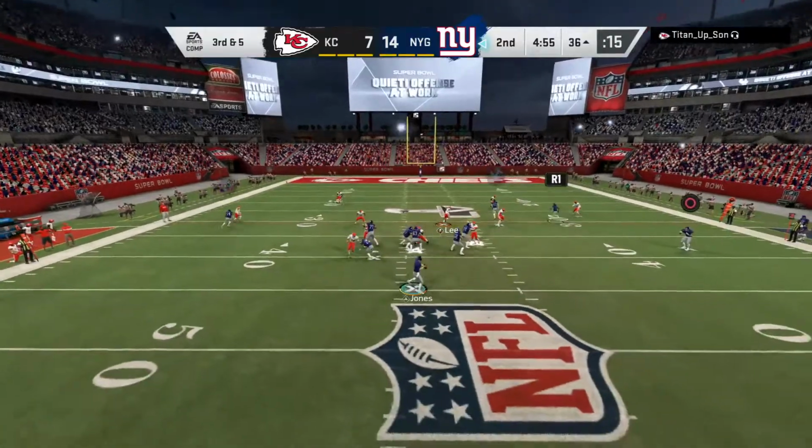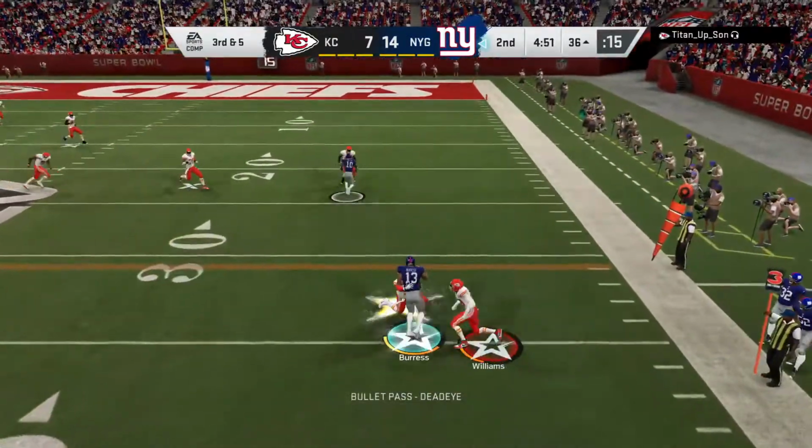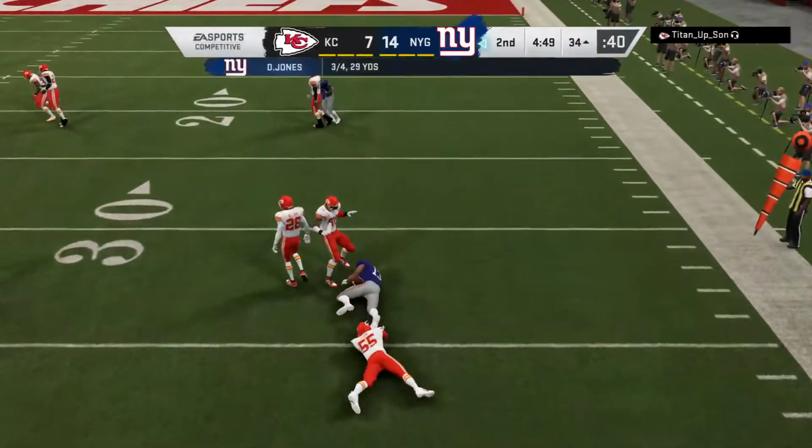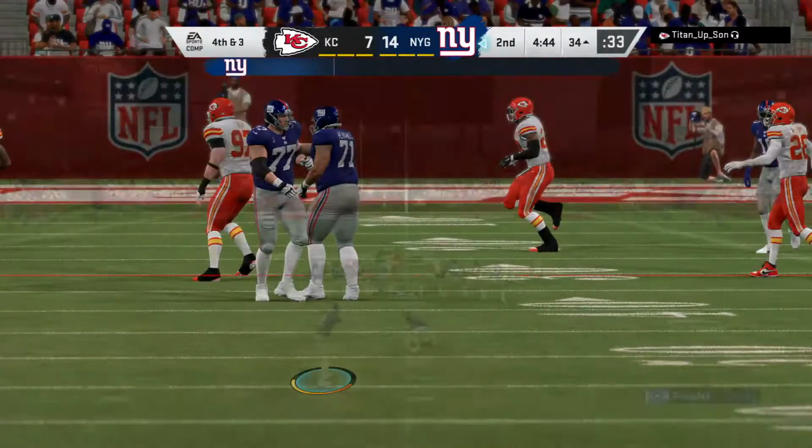Check. From the gun on 3rd down, Jones. Firing quickly here, and that's complete. And they'll get him down about 3 yards short of the first. 2 yards is all they'll get on the completion.